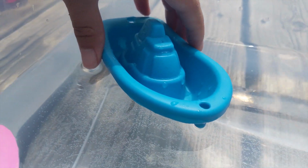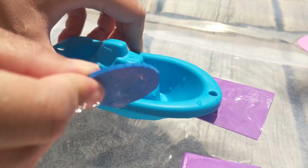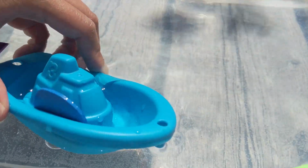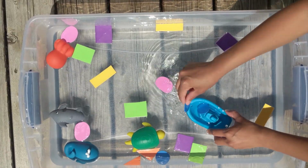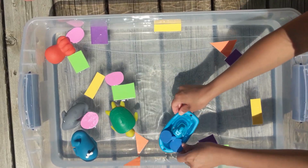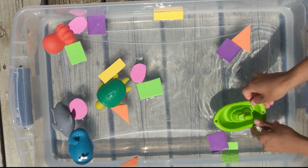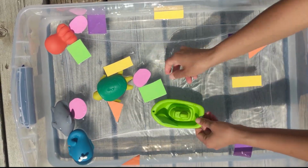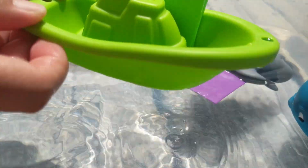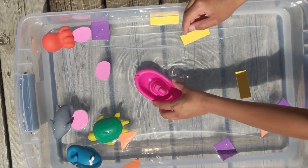Help the blue boat find all the blue plastic. Point to all the blue plastic. Time to help the green boat find the green plastic. Up next, the pink boat. Point to all the pink plastic.